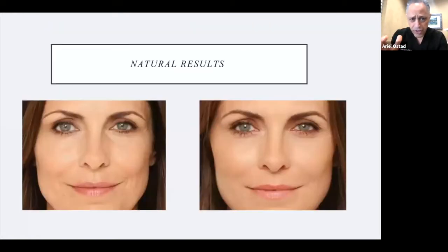By the way, we all know that the traditional method of rejuvenating the face is a facelift. And now with the advent of fillers, we can non-surgically create some really beautiful natural results. So in my practice, I truly feel that a facelift may be more indicated in someone in their 70s and beyond.